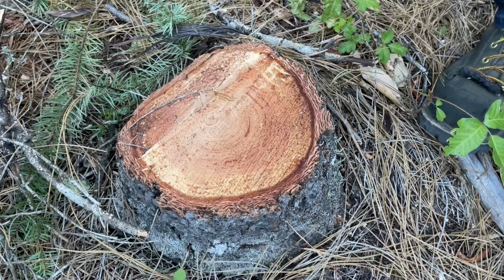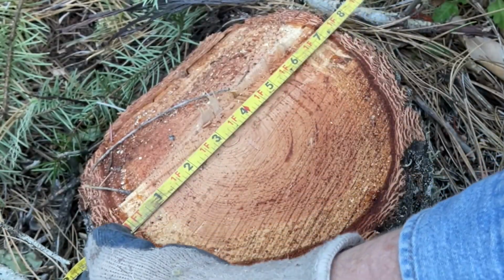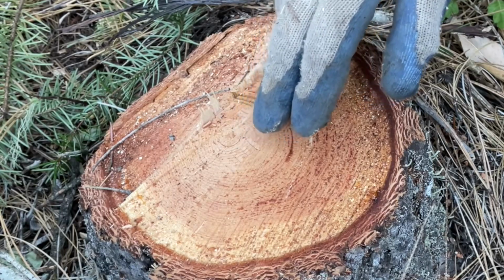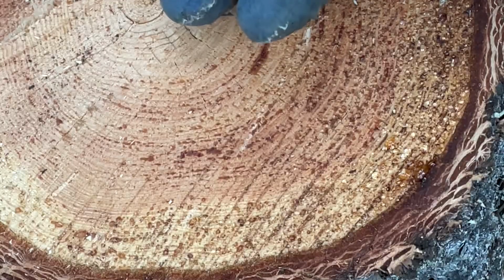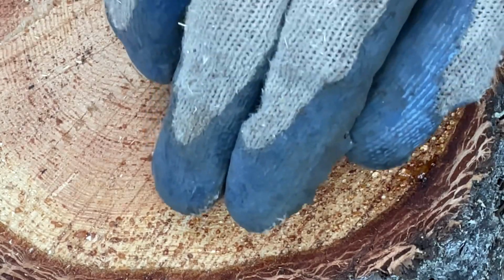The first thing we might learn is it might be hard to see tight tree rings on camera. This one is a little over 7 inches in diameter. The tree rings in the middle, where the tree first started out, are just a little under a 16th of an inch, which is okay growth, but it's not growing very fast. The farther out it gets, the closer the rings are together, which means the tree is slowing down in growth.